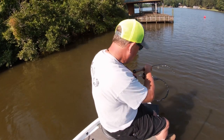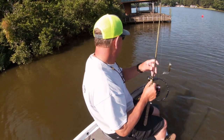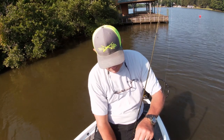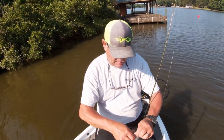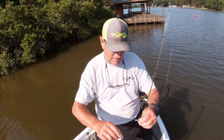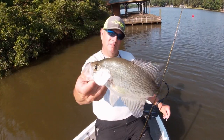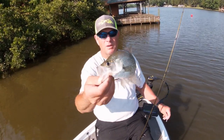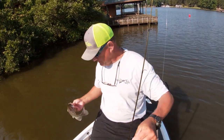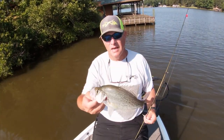Well, finally got us a crappie to bite. It looks like I broke the tail off. My fault. That's a good crappie. That's an 11-inch crappie right there. I caught him on that shad color curly tail. Let's get him in the live well.